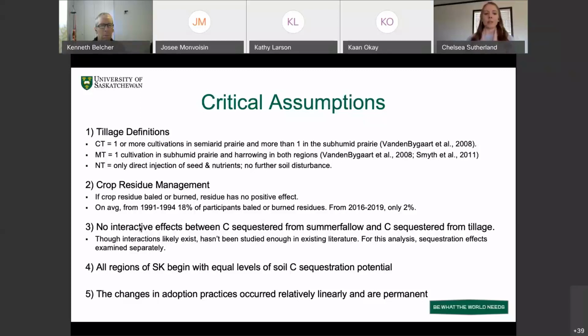Number 3, we assume that there's no interactive effects between the carbon sequestered from changes in summerfallow and the carbon sequestered from changes in tillage. And this is why I had the 2 separate equations in my model. We know that there are likely interactions between this sequestration because these are complementary practices in general. However, the value of this interaction hasn't been studied enough to determine what it is in the literature. So for my analysis, we just look at the effects separately.